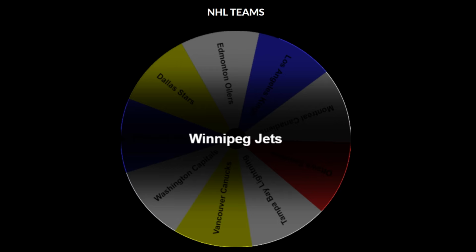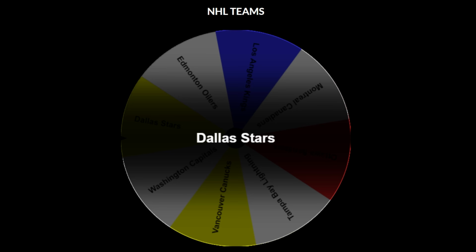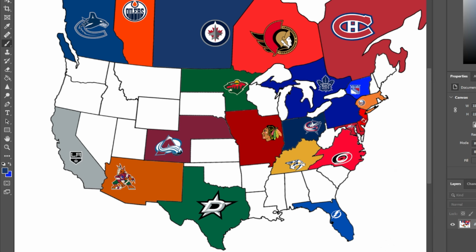Heading up to Canada, we got the Winnipeg Jets next, and they're going to be heading northwest, which is just going to have them claiming Saskatchewan. We're going to continue to stick in the Central Division, as Dallas is going to be attacking next, and they're going to be heading northwest as well. But with them going that way, they're going to have to match up against the Arizona Coyotes.